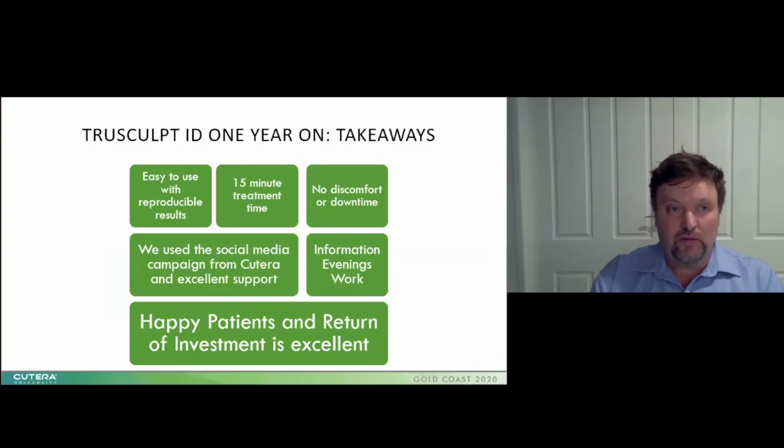So the takeaways I would say with the truSculpt ID: it's extremely easy to use. All the staff have been well trained. Anyone can use it and get the same results, so every one of our staff will get the same results for that client. It's a 15-minute treatment time, and it is a true 15-minute treatment time compared to the other ones, which can take 100 plus minutes. So that's not even comparable. There's no discomfort or downtime. We've had no side effects or adverse effects at all for this whole period of time.